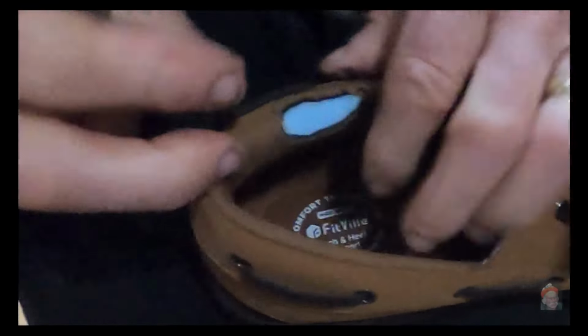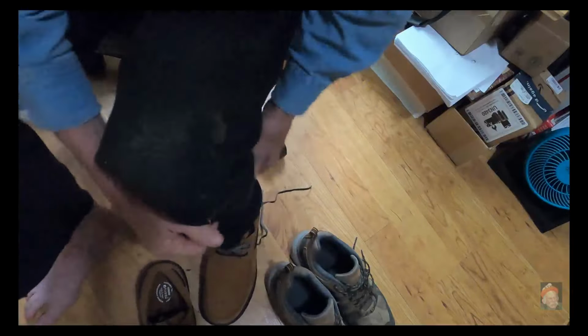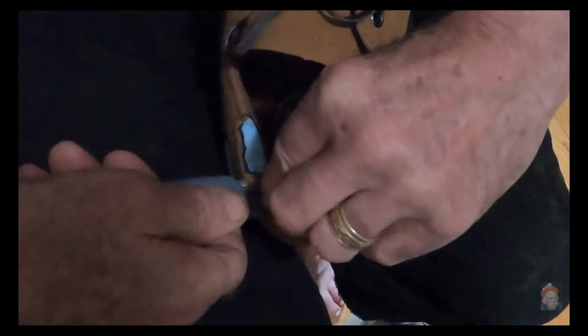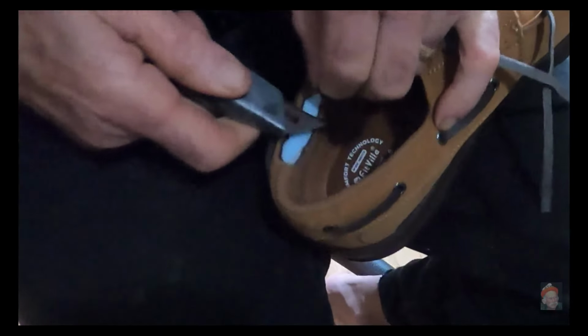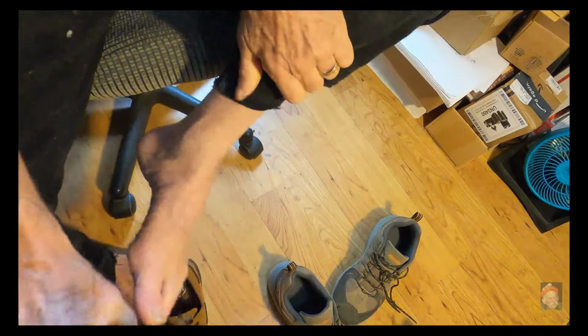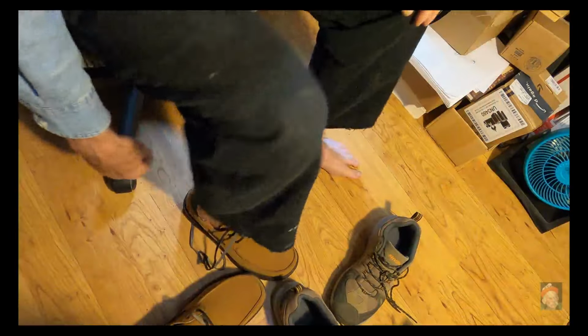Get out my Speedy Stitcher sewing hole and sew that up. So these shoes would have been perfect, well, nearly perfect, if this had either come up to here or dropped down to there. But now that requires just a little expansion. Trying to avoid shedding blood here. That'll do it. That's going to work too.